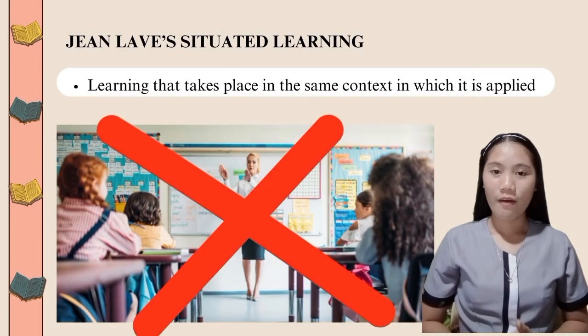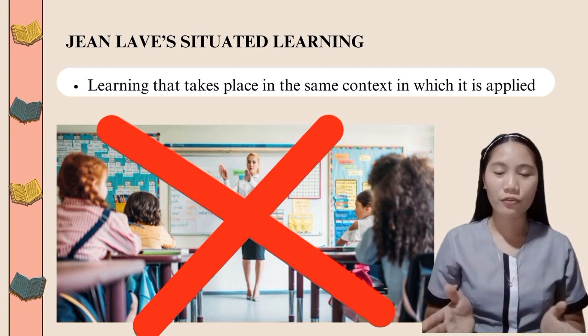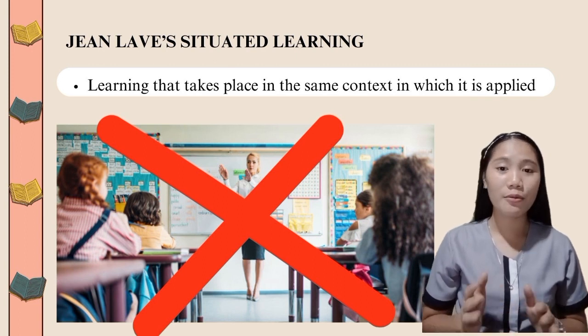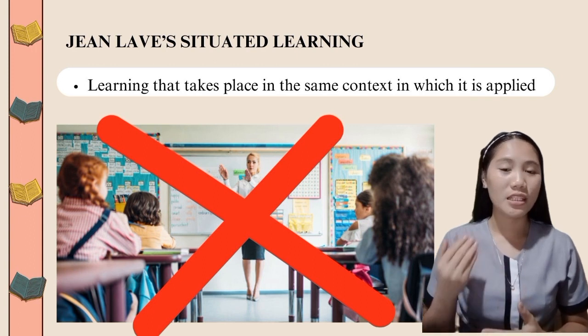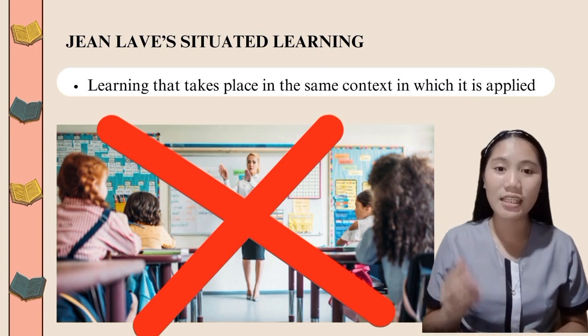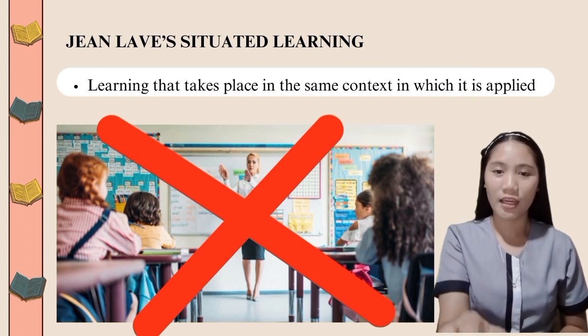Situated learning. From the word itself, we are putting our students in a situation for them to learn. So it is learning that takes place in the same context in which it is applied. For example, you want your students to learn how to cook. So you will let them experience cooking in the kitchen, and the students will try the skills they have learned in their homes or in their community.